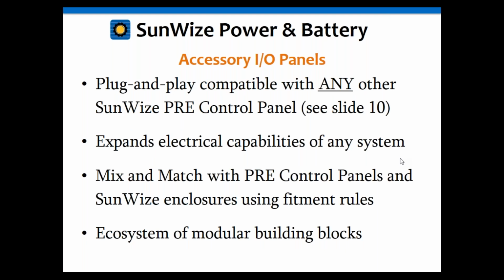So as I mentioned, the idea behind these accessory I/O panels is that they're plug and play compatible with any other SunWize PRE control panel that we reviewed on slide 10. What that means is that if you have a standard load and a system, but it's a 100-watt AC load, then all you need to do is purchase the control panel plus the AC accessory panel, and now you have everything that you need electrically to plug and play and go for your project. All right, next slide.